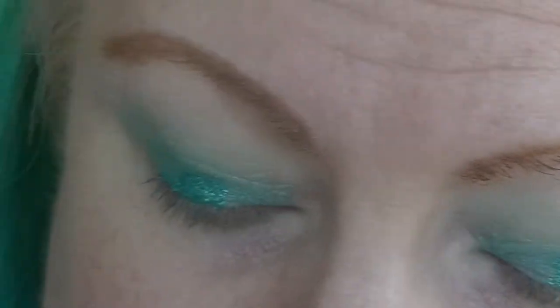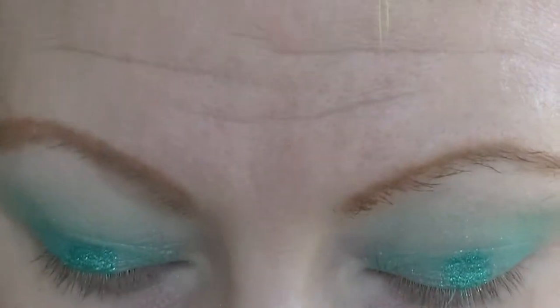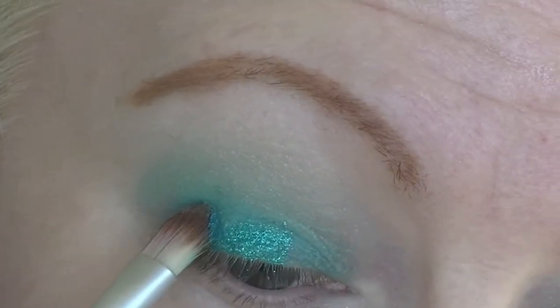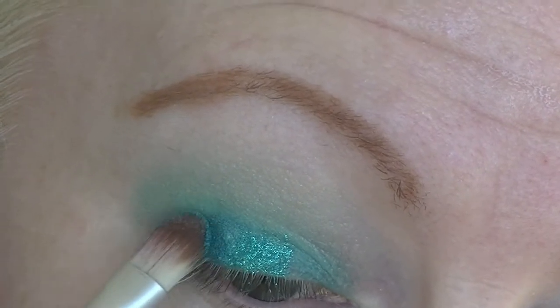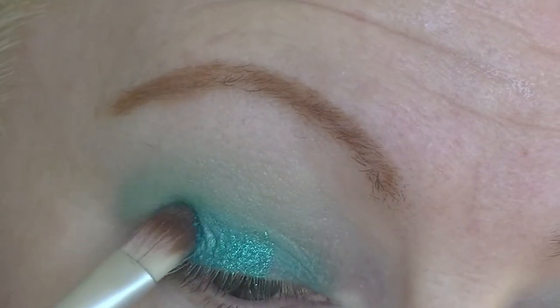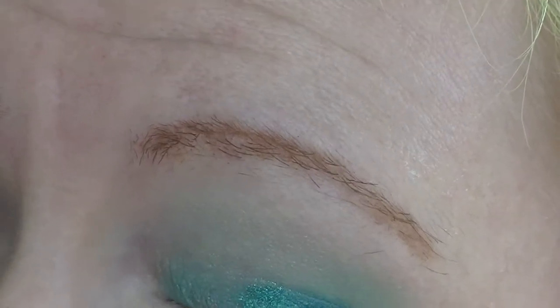And then I'm going to go into this one here. This is called Caribbean Sea. It's from Girly Cosmetics. I'm just going to press it on the outside. I didn't do it first because I changed my mind as I was going along, as to what I was doing, like you do. I'm just taking that up to the glitter on the outside.